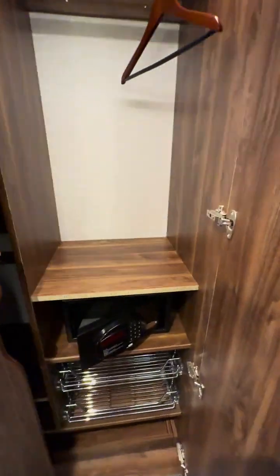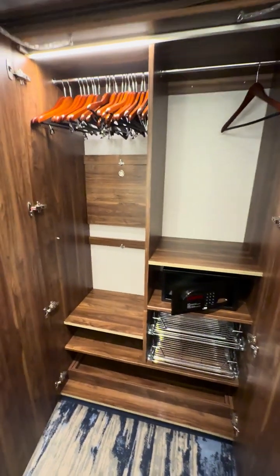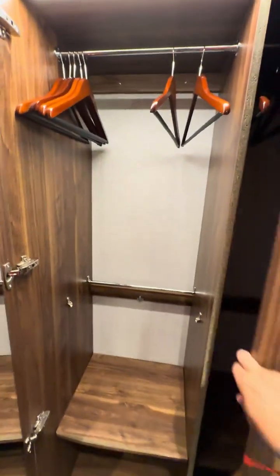And then we have excellent closet space. Check this out. You have a lighted closet. You have your safe, your racks, bunch of hangers. Ladies, big plus. Guys, big plus too. If you like dressing up on this side, check this out.